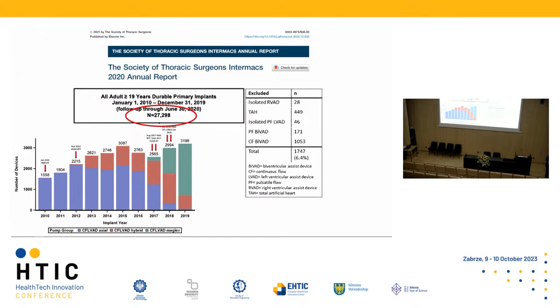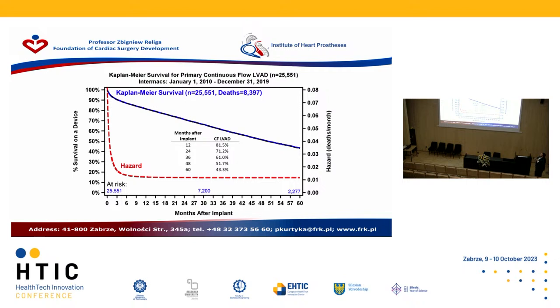Let's see the Intermacs report, which tells us that in the last 10 years, more than 27,000 patients were treated by mechanical heart supporting therapy. Each year, about 3,000 patients in the whole world. However, when we analyze the hazard function of the Kaplan-Meier survival analysis, we can observe that the highest risk of death of our patients is before the sixth month of the supporting. So let's focus on this problem, and let's discuss why.